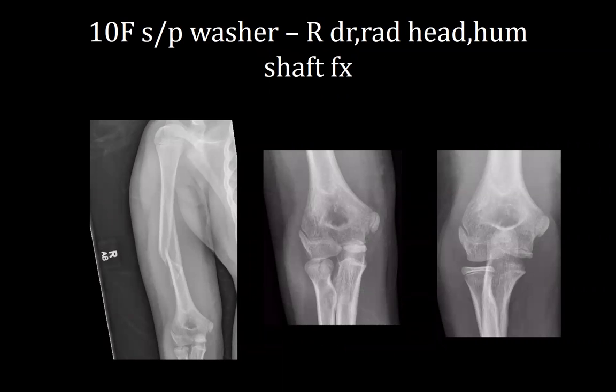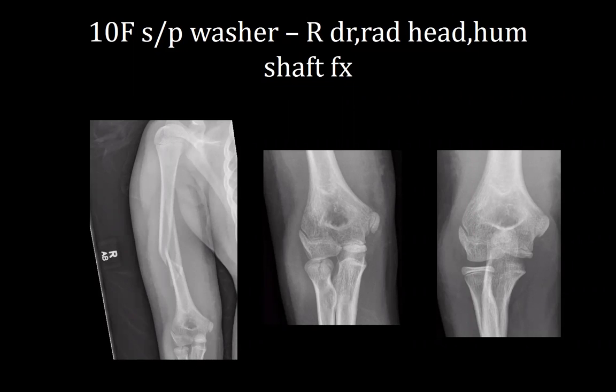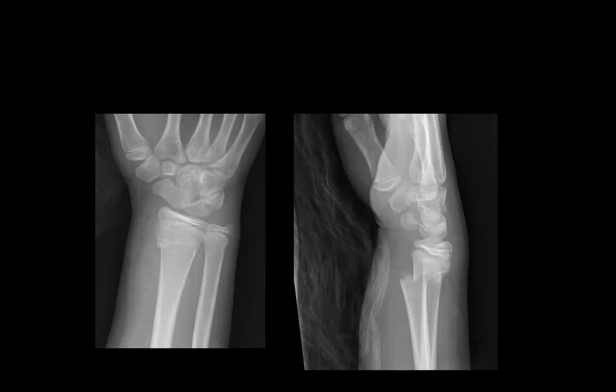The next patient is a 10-year-old female who stuck her hand in a washer and sustained this closed right distal radius, non-displaced radial head and humeral shaft fractures. She was neurovascularly intact. Here are the x-rays of her humeral shaft fracture, which is spiral mid-shaft, this non-displaced radial head fracture, and then her distal radius fracture.